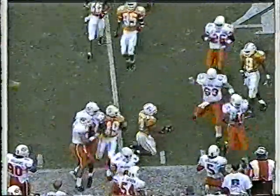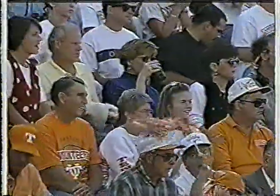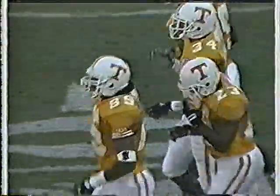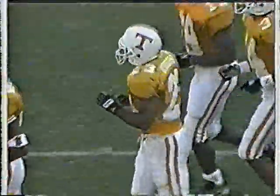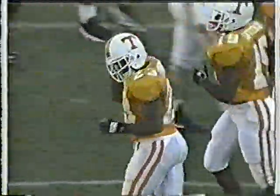Sean Summers takes it right at the 30. Gets by one man, tries to get to the sidelines. Not much running room there. Face mask. Nailed down with a face mask. Kevin Williams, the strong safety, will be the man who's guilty. That punt covered 54 yards, and the return was 11 yards.